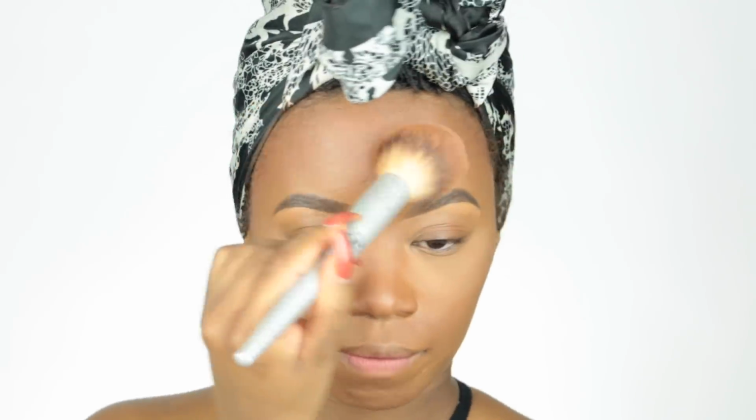So that's on. Then I'm gonna take this big old It Cosmetics brush from the Ulta set. This is the Brilliant Powder brush. I'm just gonna take this brush and do this all over, just to make sure that everything is where it needs to be.